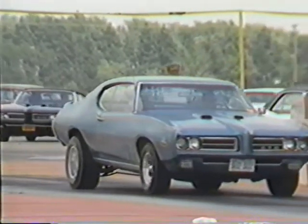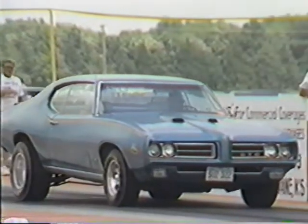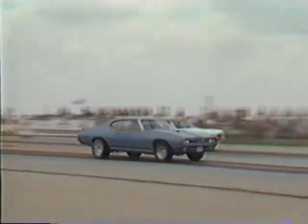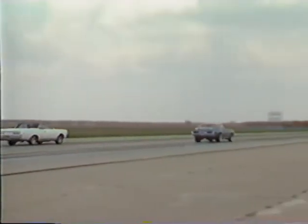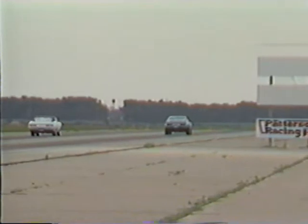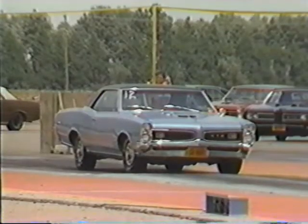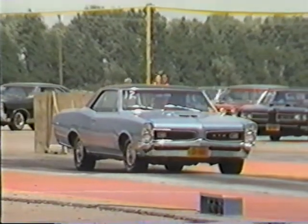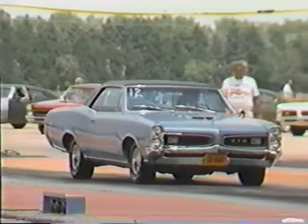Patterson's side was 1568, 93 miles an hour. Side at 1551, 89 miles an hour. Speedwell side 1613, 87 miles an hour. Well, we got all the GTOs that ever made any difference right here at Mid-America today.